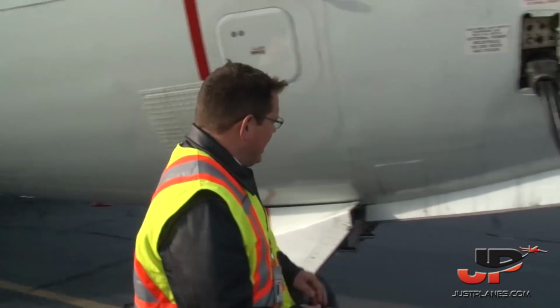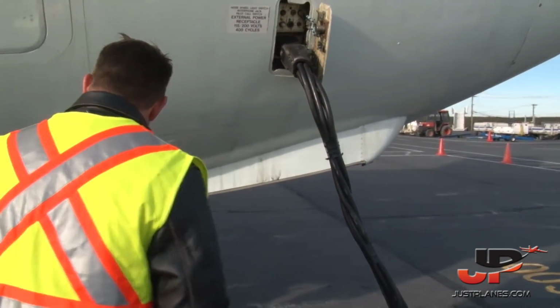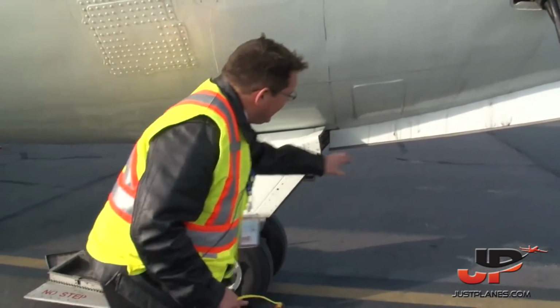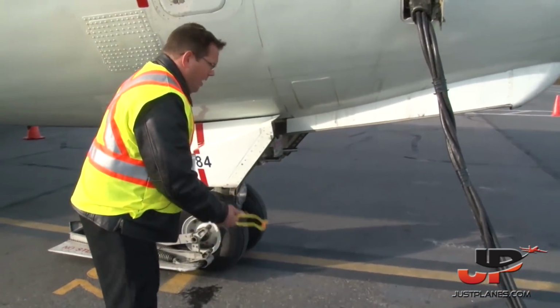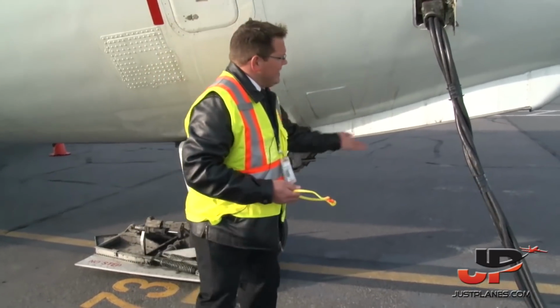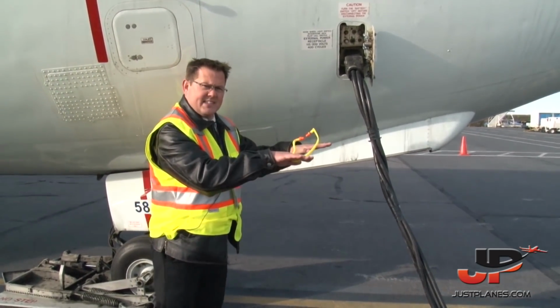You can see the unique door that we have here on the 737-200 Combi with the gravel kit. This is normally straight down, and this is not normally here on a regular 737. That's to accommodate the nose wheel coming into the gear well, but also being able to retract the ski in there as well.